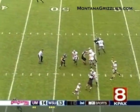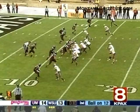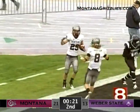Roper will throw. He's going to look to Atkins, who has a nice corner route. He's inside the 30. Blitz from Weber State. Quick throw by Roper. He's got Bryce Carver for the touchdown.